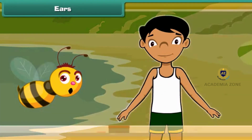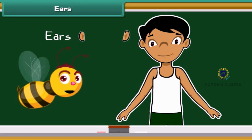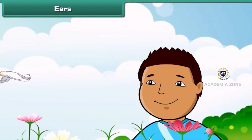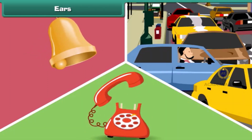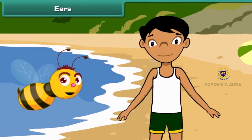The second sense organ of our body is our ears. We have a pair of ears on either side of our head. Ears are our organs for hearing. We can hear the sound of a ringing bell, a beeping car, or a ringing telephone with the help of our ears. Our ears help us to hear different sounds.